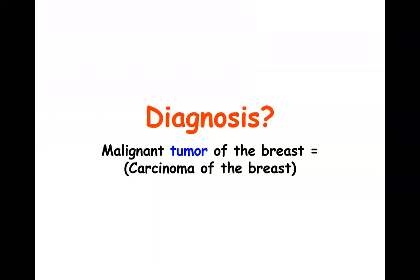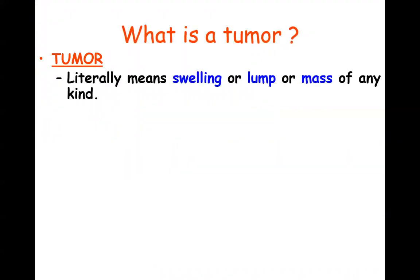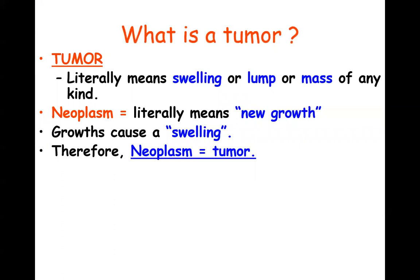So diagnosis. That's malignant tumor of the breast, carcinoma of the breast. So what's a tumor? Tumor is a lump, right? But tumor itself actually means a little bit more than just a lump, because there is what you call a true tumor and there is what you call pseudotumors. Could you give me examples of what may give rise to a pseudotumor? Aneurysm may give rise to a pseudotumor, absolutely, because it will present like a swelling, right? Yeah, but what else? Granulomas will be a pseudotumor, absolutely. What else? Infection, who said infection? Excellent.